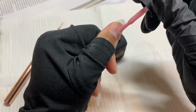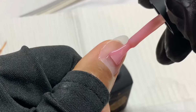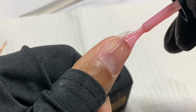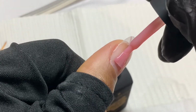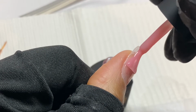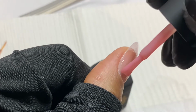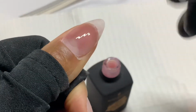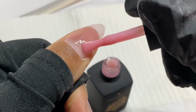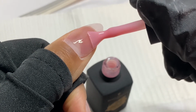Now that our nail bed is ready, we're going in and applying a very thin layer of this rubber base gel to the nail, okay? You do not need to push the product all the way to the sidewalls. You do not need to push the product all the way to the cuticle. That is why we have that mini line brush. With that mini line brush, we're just going to take a little bit of product and go along that sidewall.